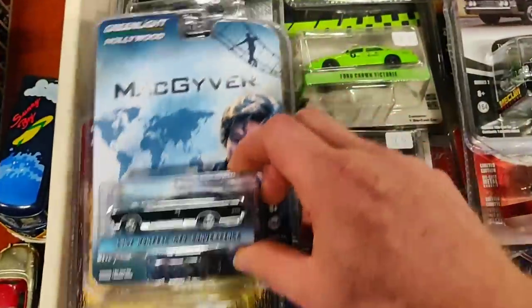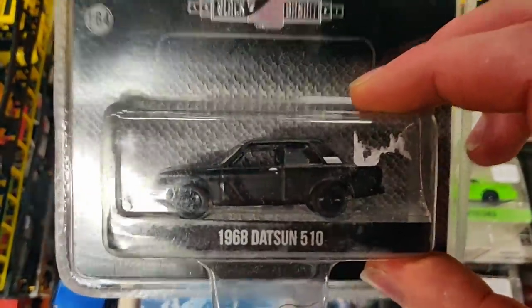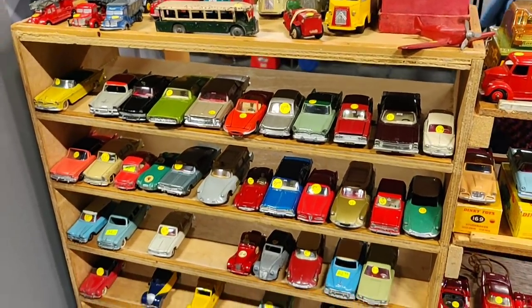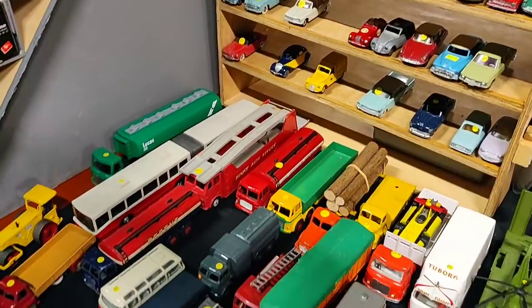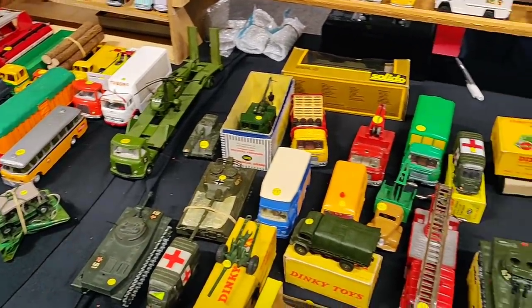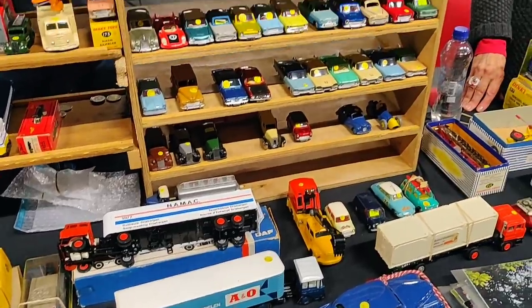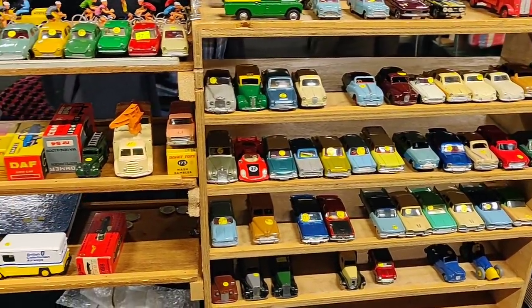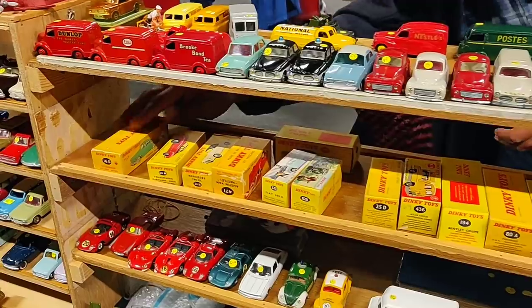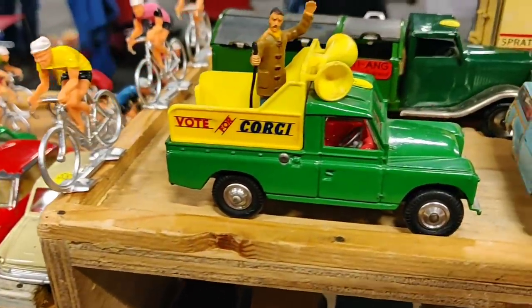The new MacGyver. And a black bandit. Motorcycle. Tour de France, right here. Not sure who this is, but it looks cool.